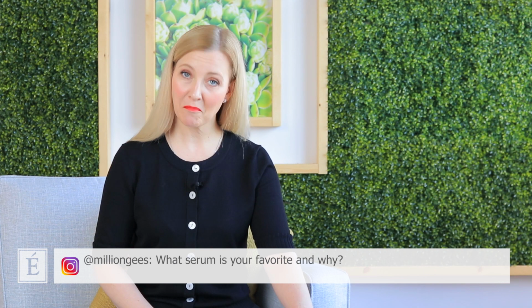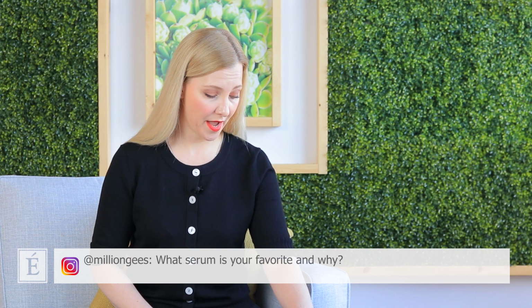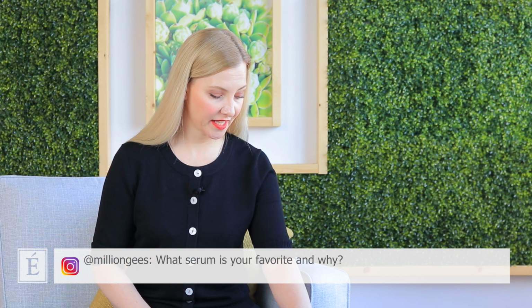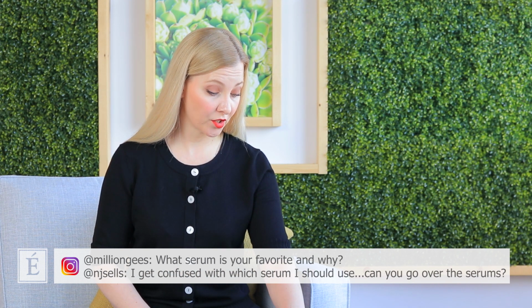I have one here from Instagram, at Million G's. "What serum is your favorite and why?" I'm just gonna combine both of these questions because I think they're gonna layer really nicely. Then I have another one from NJ Cells: "I get confused with which serum I should use. Can you go over all the serums?" Perfect, we can definitely do this because I do feel your pain.